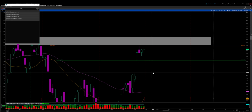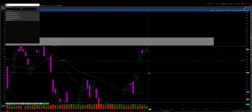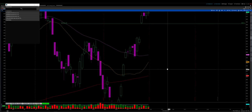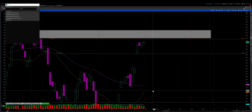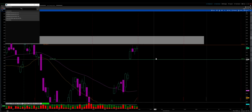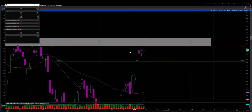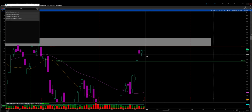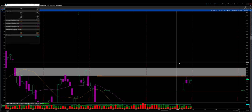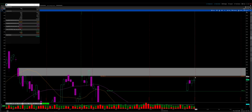Now, we have a gap below, okay? We have a lot of poor structure below us, right? There's several gaps below us. The 20s curling up, the 50s curling up. So it's just a matter of what do we do? Is this just the rest period where we rest for a little bit and then we come out of balance to the upside with pretty good steam and momentum and get this upside gap?